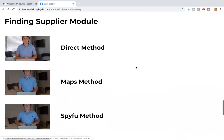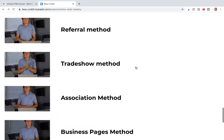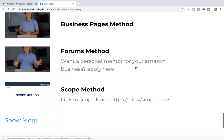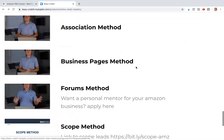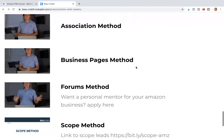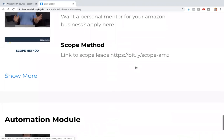Now, in finding suppliers, for some people it's difficult to find good suppliers. Beau actually provides 7... 1, 2, 3, 4, 5, 6, 7, 8, no, more than 7, 9, 10. As I said, when I just joined, this was actually 7. Now it is 10 ways you can go ahead and find quality suppliers.